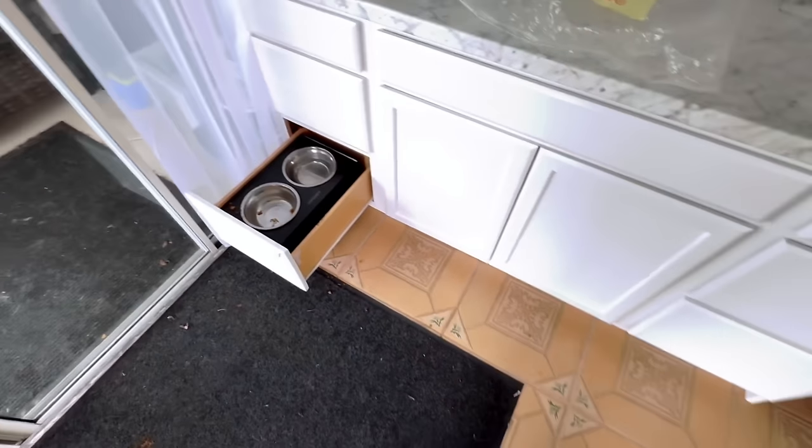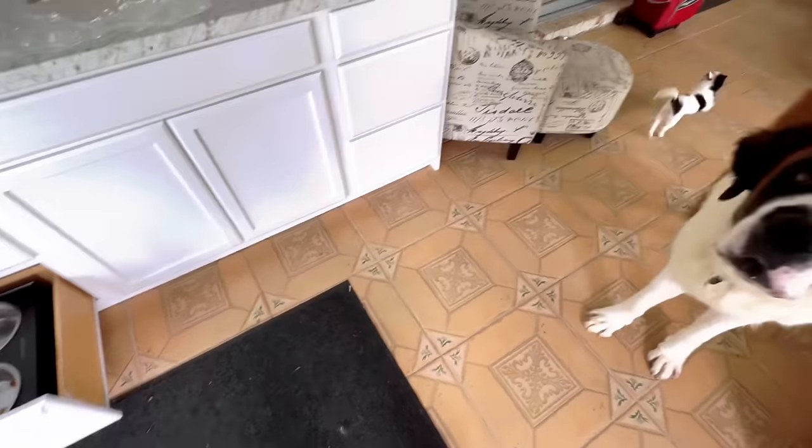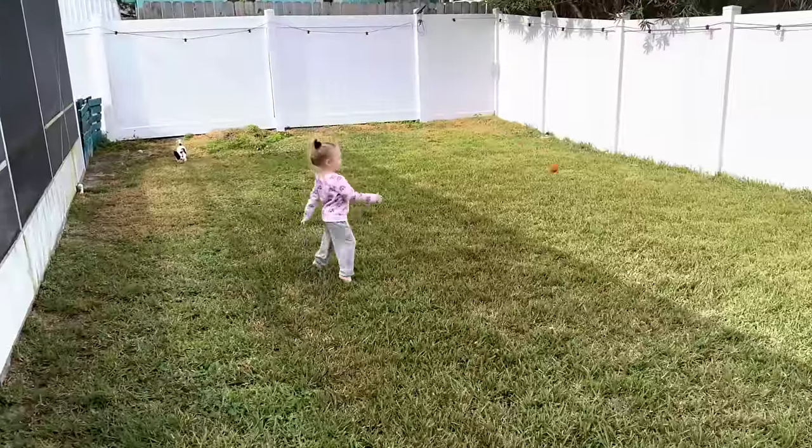Oh, Minnie's like, I want to eat food. Where's the food? Give me the food. Come on, Dad. You want food? Give me the food. I know we got a question.